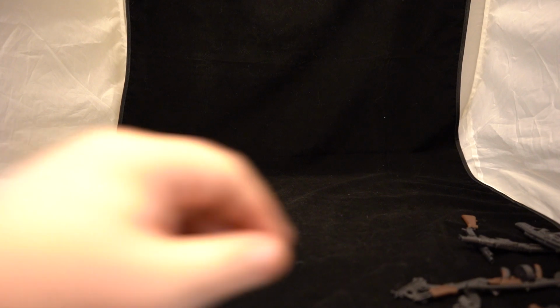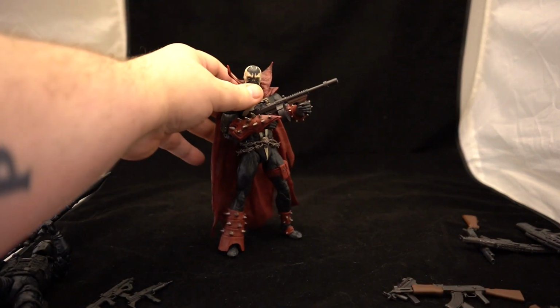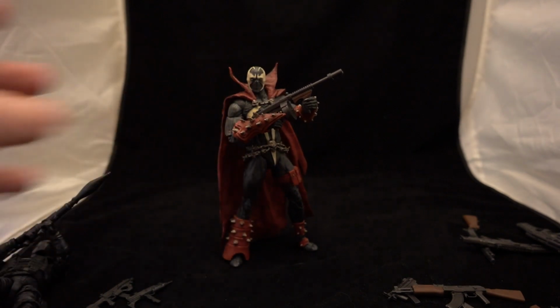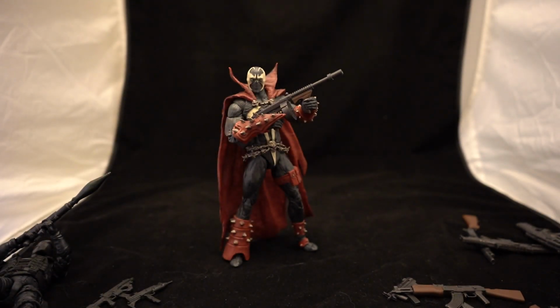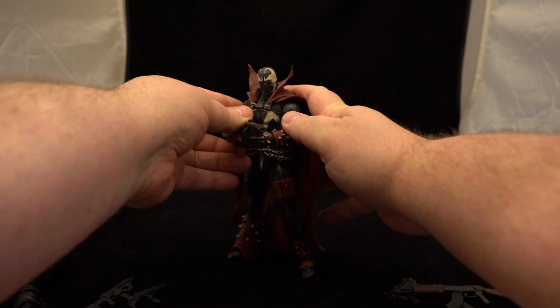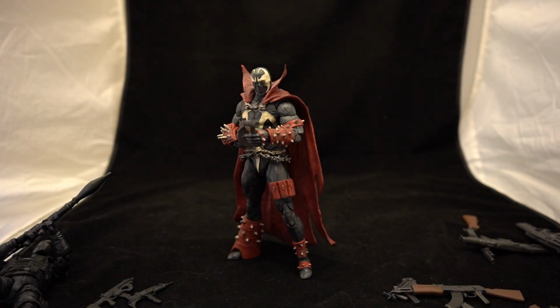Now this Spawn figure, because of his gauntlet, may not hold certain weapons very well, but I'll start with the Tommy gun. I can't think of a time where we've seen Spawn really use a Tommy gun, but it definitely scales better with the McFarlane figure, because it actually looks like it's in the proper sizing for him. It looks just the right size for him to hold on to, and you can probably get some nice poses of him with it. Definitely a better scale for these larger weapons for sure.